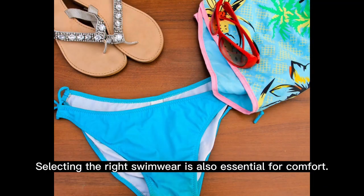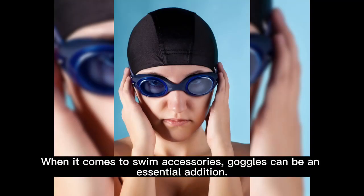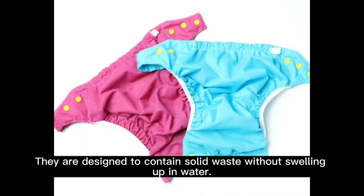Selecting the right swimwear is also essential for comfort. When it comes to swim accessories, goggles can be an essential addition. They protect your child's eyes from chlorine and allow them to see clearly underwater. For younger children, swim diapers are essential. They are designed to contain solid waste without swelling up in water.